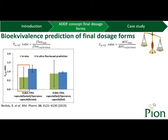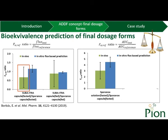Now I would like to present the comparison of the Sporanox capsule and the Sporanox solution. Sporanox solution was marketed 5 years after the capsule by Janssen Pharmaceutical. When launching the new formulation, it was compared to the capsule form. The Sporanox solution and capsule were compared in fasted state by Brewer and co-workers. In the figure, it can be seen that the flux-based fractional absorb ratio gives a fair estimate to the in vivo results. Both are in agreement that from Sporanox solution, at least 3 times higher amount of Hydroconazole absorbs than from the capsule formulation.